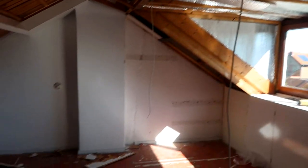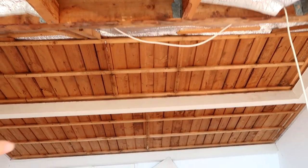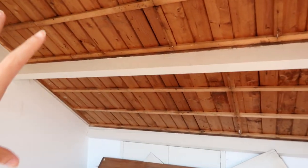Something I did know I wanted to do from the get-go is to expose these wooden beams. So when we had the ceilings removed in here, we had the ceilings replaced and insulated. This is obviously right underneath the roof, so we need some insulation there. We specifically requested that they try to leave some of the beams out, and they did, and they are here.